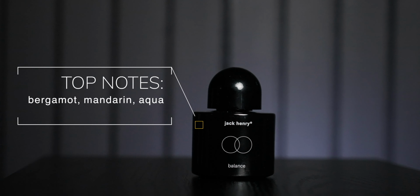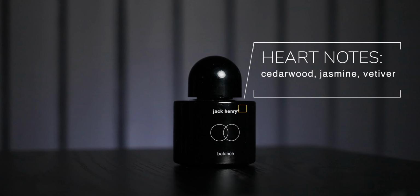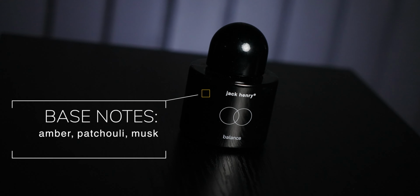Looking at the formula now, looking at the notes, I guess you would call it. I'm kind of new to this whole cologne review thing, but looking at the notes in the formula, I think is what you're supposed to say. What they say is included, and this is taken from the brand directly: they say it features top notes of bergamot, mandarin, and aqua, heart notes of cedarwood, jasmine, and vetiver, and base notes of amber, patchouli, and musk.